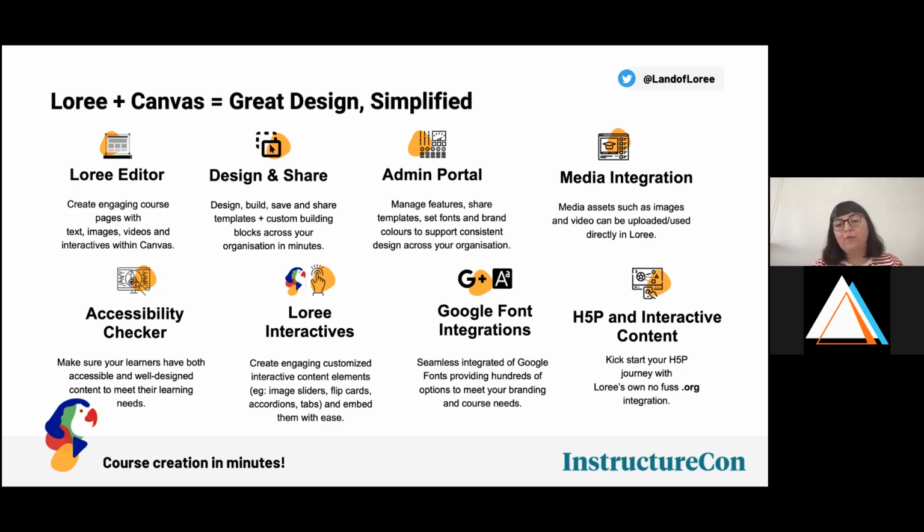And then we've got the Google font integration there, giving you access to hundreds of fonts, quite literally. And again, via the admin portal, you can configure which ones you want users to have access to within the actual editor itself.